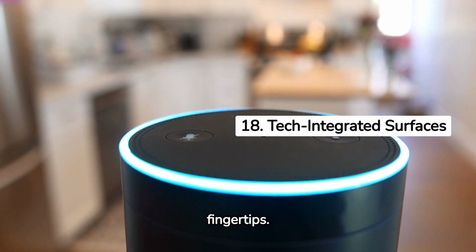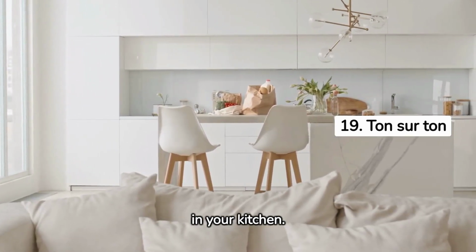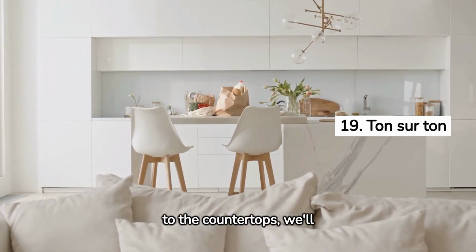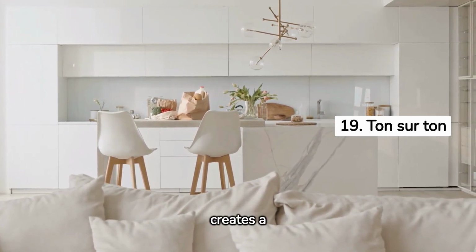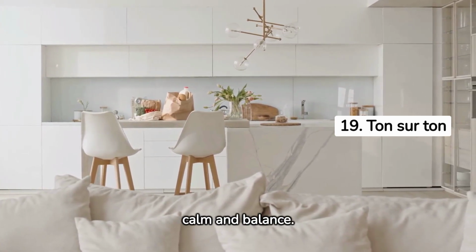Embrace the elegance of monochromatic bliss in your kitchen. From the cabinets to the countertops, we'll explore how a single color palette, varying in shades and tones, creates a sophisticated and cohesive look that radiates a sense of calm and balance.